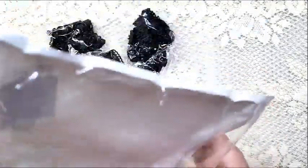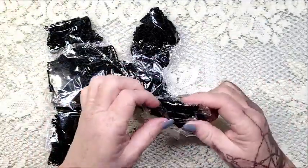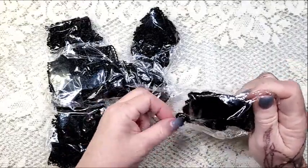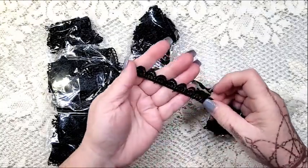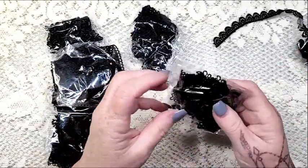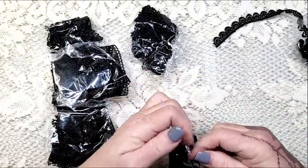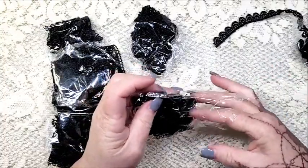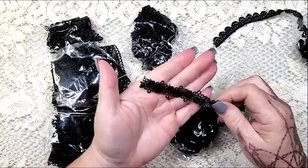I couldn't find black lace anywhere. So I apologize for the crinkle, but I want to be able to open them up and look at them with you. Oh, that's fun. That's really pretty. I like that one. I was in Joann's yesterday and I have a, oh, that's really pretty. Ooh, like that a lot.